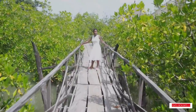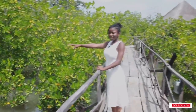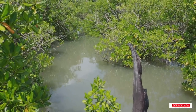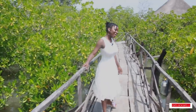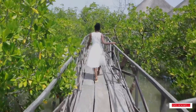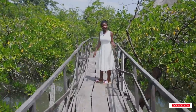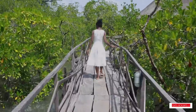Oh guys, see all the trees. See right there, all those trees inside the water, it's beautiful. So we keep going, come and see the rooms. Very beautiful rooms that I want to show you. And imagine how this place is gonna feel at night, extremely cool, amazing.